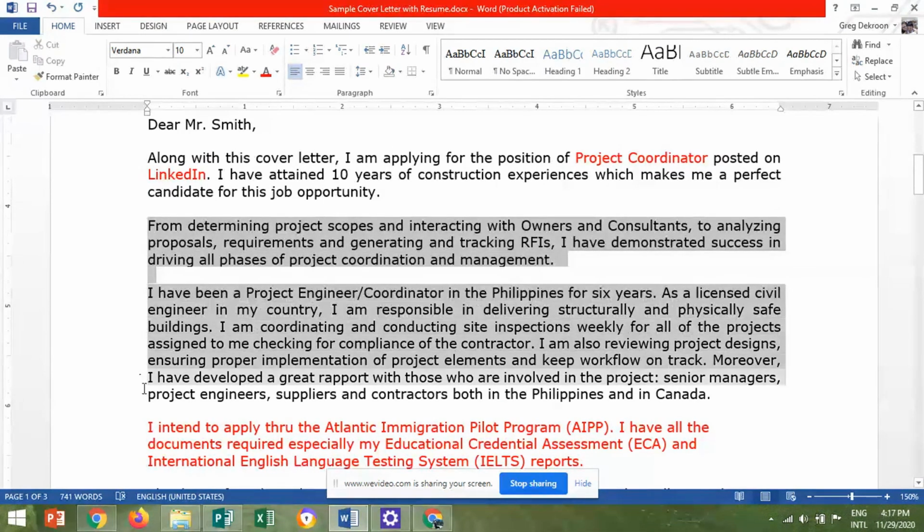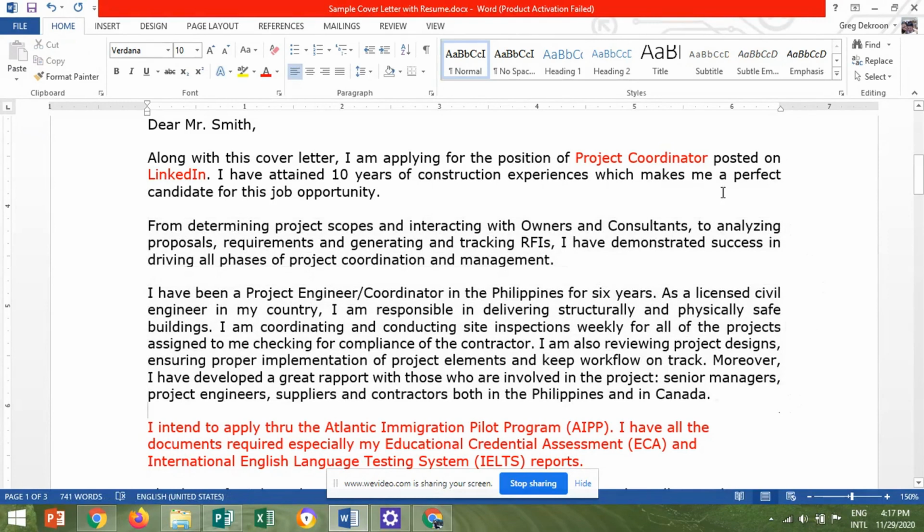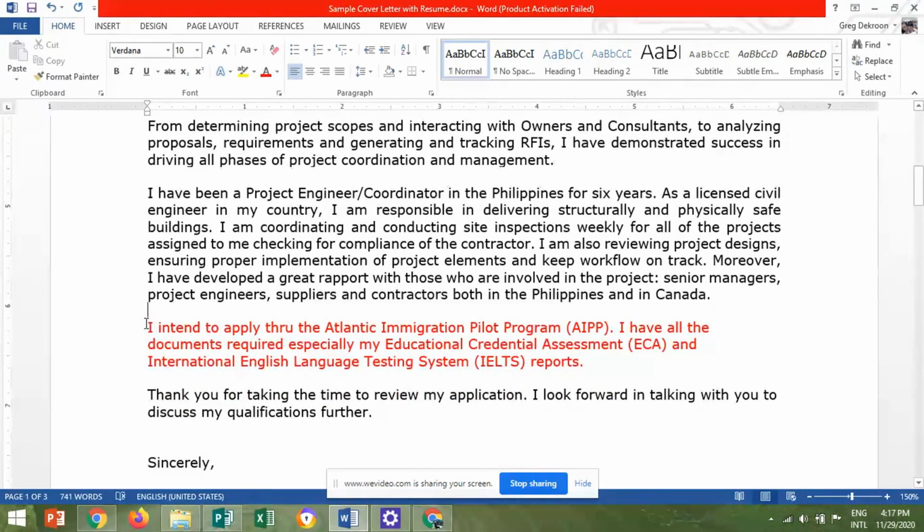And now for the cover letter's body. So feel free to pause this if you want to know more, but I don't want to read everything. So in this one, I intend to apply through the Atlantic Immigration Pilot Program. So I added this one just to give an idea for the AIPP applicants. So this is needed, especially if you're applying to this program because you're telling them that you have the reports already, especially the ECA and the IELTS reports.